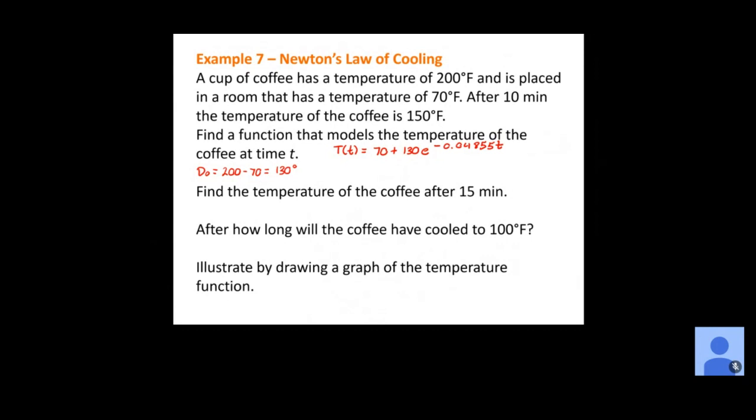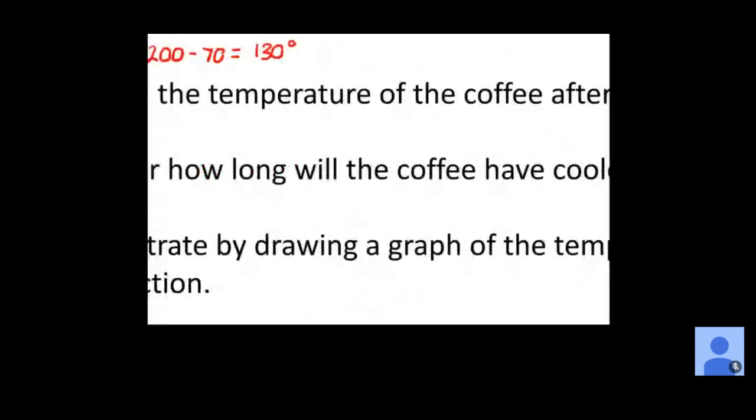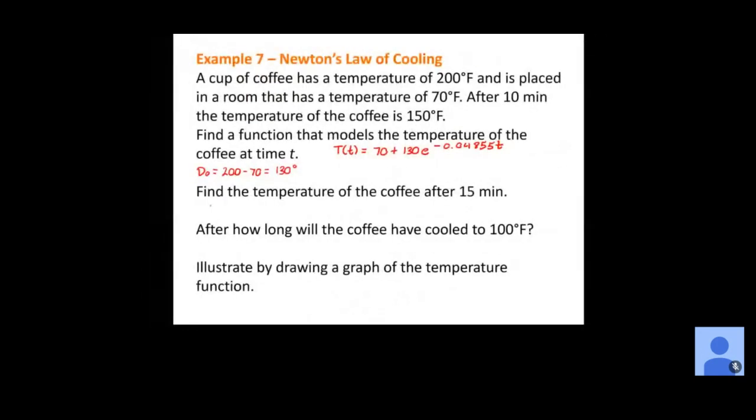All right, so now we want to find the temperature of the coffee after 15 minutes. So how are we going to figure that out? Good, we're going to let t equal 15. So we're going to find T of 15. We're going to use that formula we just created up there. So 70 plus 130 e to the negative 0.04855 times 15. All right, now we can just go to our calculator. And you can actually put all that in there all together, right? So long as you're careful with your parentheses and everything.